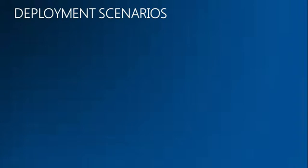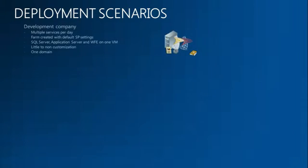So we need to think about the different deployment scenarios for SharePoint, and there are millions of different deployment scenarios out there. I just put a few together. First one would be, for example, a development company like us, like Provoke. We develop or we push out probably like 10 to 15 SharePoint farms each week. And we needed to have a way to actually do that.